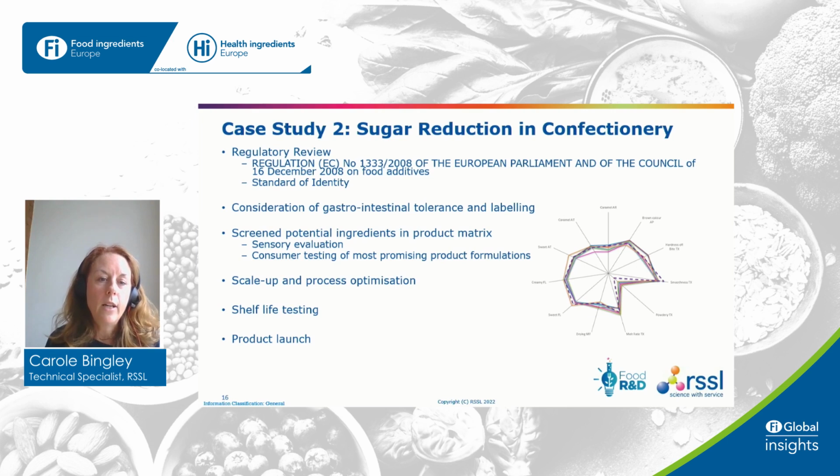We also needed to consider the regulatory situation. The polyols were not permitted for this application because we weren't able to achieve a 30% calorie reduction or no added sugar. The product was chocolate based, so we also needed to consider the standard of identity and ensure that the ingredients met the standard of identity. We looked at gastrointestinal tolerance because these were soluble fiber ingredients. So we needed to consider the dosage and the amount that consumers would be eating in one sitting to ensure that there was no discomfort, and also labeling on back of pack.